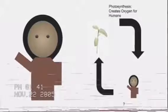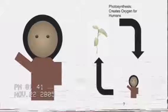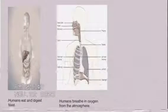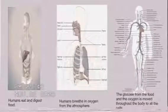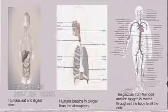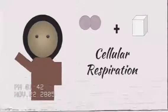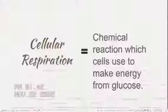Plants thus mass produce oxygen efficiently and are needed desperately by all other living beings, and plants rely on humans as well. Food is broken down into sugars through the digestive system. Oxygen is taken in through the respiratory system. With both glucose and oxygen in the bloodstream, the circulatory system then moves the sugars and oxygen to the cells. The cells then use the oxygen and glucose in a process called cellular respiration.